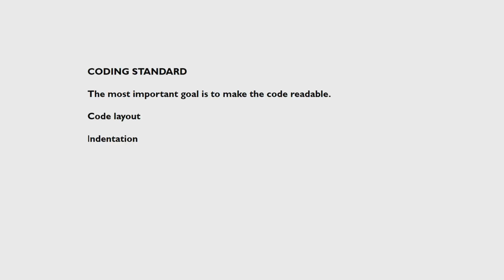Maybe also self-documenting. Yeah, self-documenting. If you have coded really nicely, you can just read it like a story, and everything explains itself.